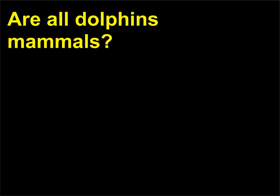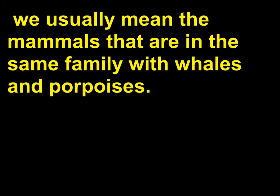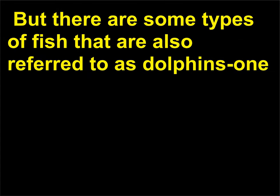Are all dolphins mammals? When we refer to dolphins, we usually mean the mammals that are in the same family with whales and porpoises, but there are some types of fish that are also referred to as dolphins.